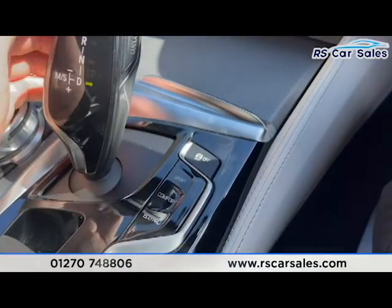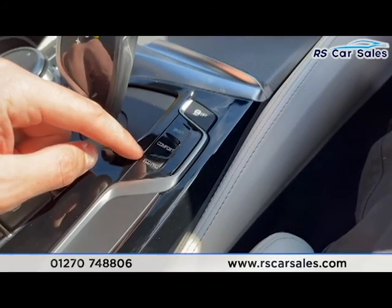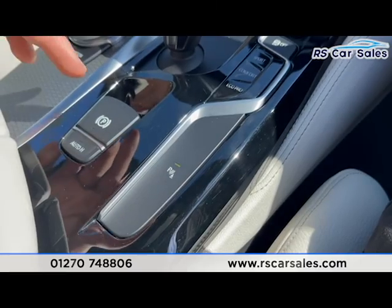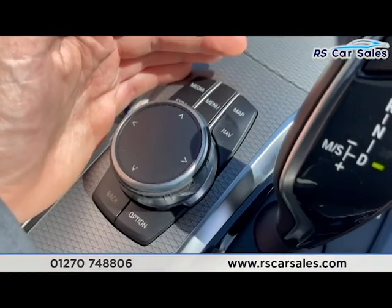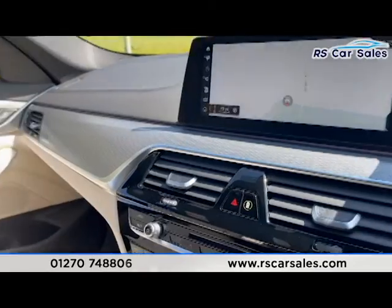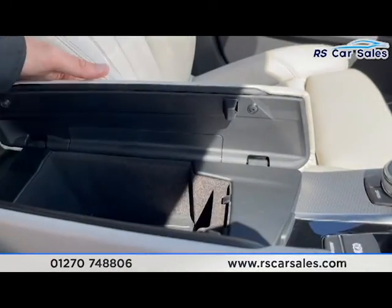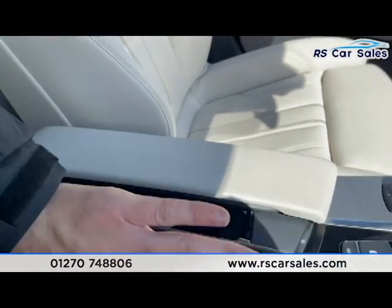We've then got a button for our traction control, our mode select, so sport, comfort and eco pro, which I showed you briefly before. We've then got the button for our parking sensors, our electronic handbrake with auto hold, and our control wheel just here as well, which is what I've been using to navigate the infotainment screen just here for this demonstration. Then last but not least, we've also got the soft touch leather armrest, which also doubles up as storage. You've also got another 12-volt connectivity point in there as well.